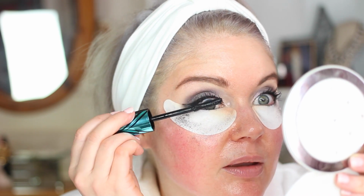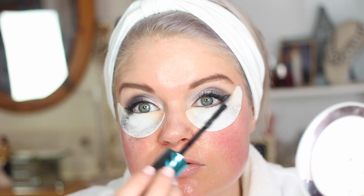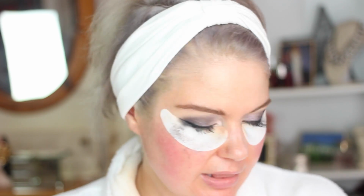On its own, I think I'm getting a lot of length. It's a little clumpy on this side. My lashes grow a little weird on this side, they tend to be a little clumpier over there anyway, but not super clumpy. I think if my lashes were curlier, I might like it a little more. Right now it's not holding my curl, even though it's waterproof, so I'm gonna pop these off and then we will get to the face.